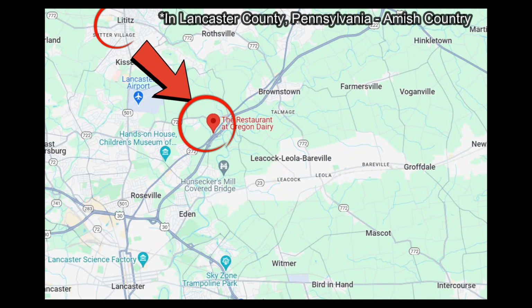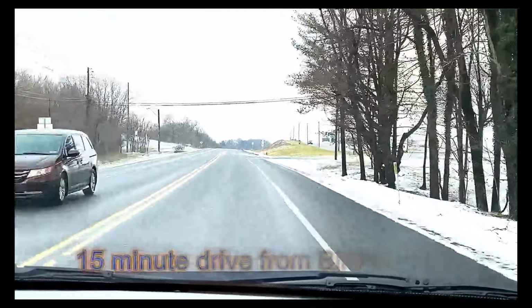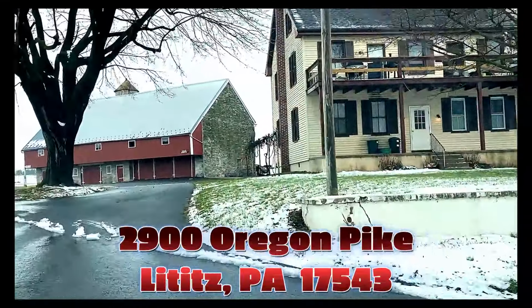Welcome to Oregon Dairy. Oregon Dairy is located just north and east of the downtown area of Lancaster City, and it's also between the town of Lititz and Burdenham. The day we visited Oregon Dairy, we had just come from the town of Burdenham. It was a nice, easy 15-minute drive.